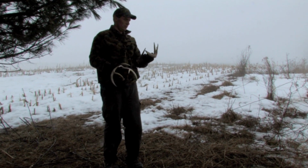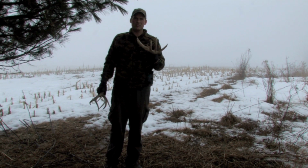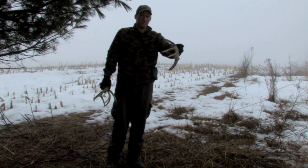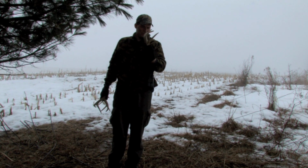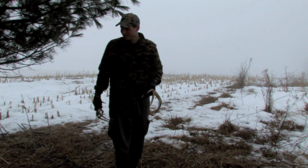Looks like he's been laying there a while. This one? Laying directly on top of the snow. Is he aiming that at me? Yeah, it's right on you, it's center. Laying directly right on the snow down here. Right on top. I'll be damned. We don't need to say stuff like that. Dang.